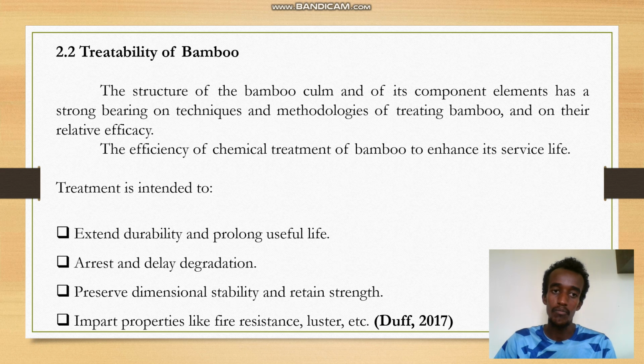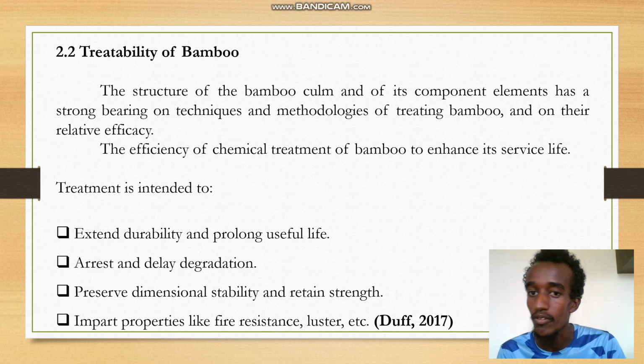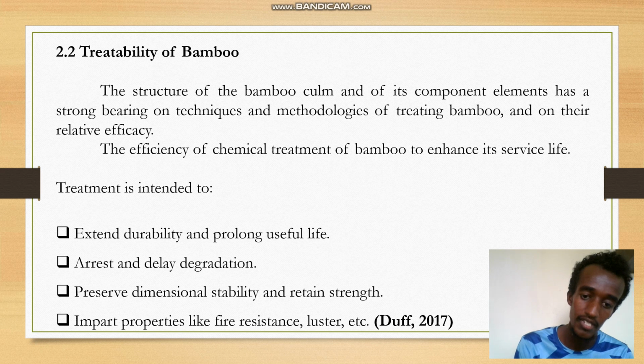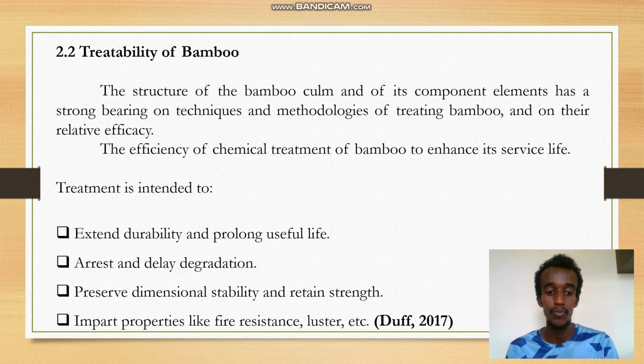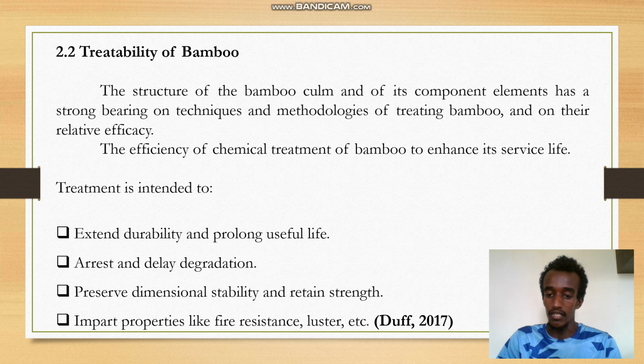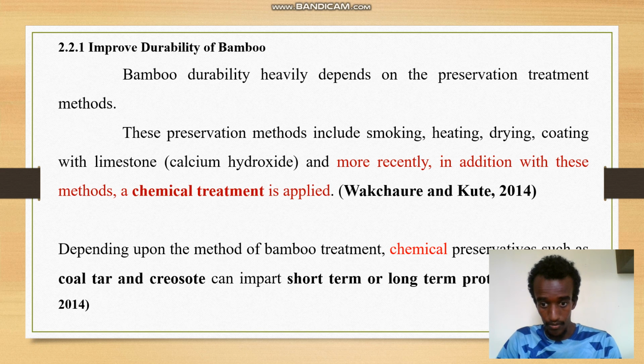2.2 Treatment of bamboo. The structure of the bamboo culm and its component elements has a strong bearing on the techniques and methodology of treating bamboo. Treatment is intended to extend durability, arrest degradation, preserve dimensional stability and retain strength, and lastly to impart properties like fire resistance, luster and so on. It is already listed in the DAF 2017 document, and improves the durability of bamboo.